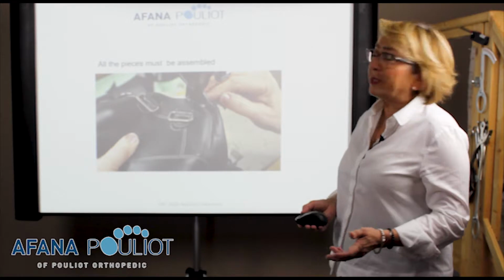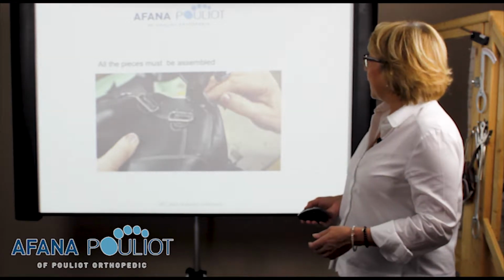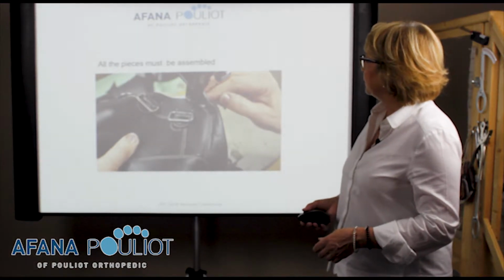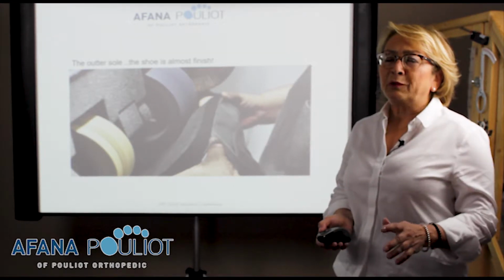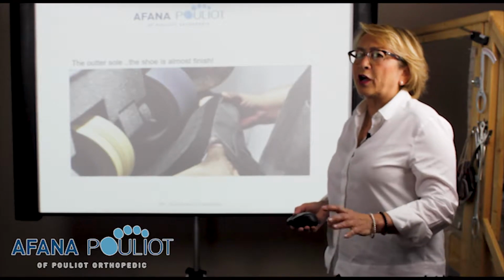Then all the pieces must be assembled. Again, this is made by hand by one of our seamstresses. The sole has to be done. In some cases, we're able to provide a prefabricated outer sole.